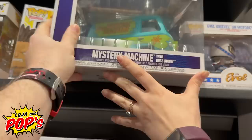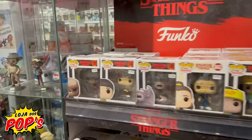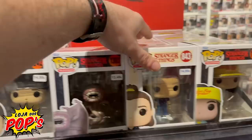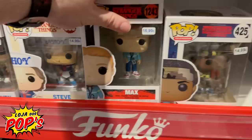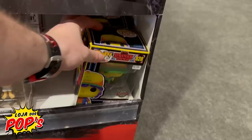Now, Joanna just pointed out this amazing section that we have to show off. They have a nice Stranger Things setup here. I love the display. Once again, if we could take it home, I definitely would, but they're probably not going to let us. Some more great pops here. This is the Demobat, which I'm not familiar with, so it must be a newer character in the latest season. There's Eleven again. Here's Lucas, Max, Steve, Battle Eleven. So that's serious. Then down here, we do have a Blacklight Dustin. So they got you covered with Stranger Things pops, which is pretty great.